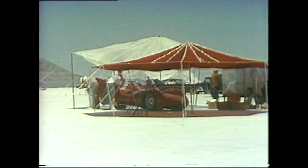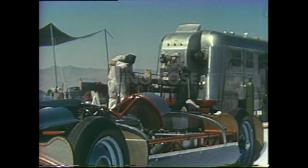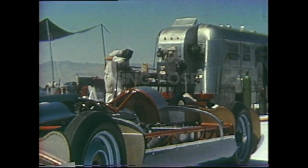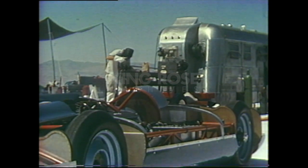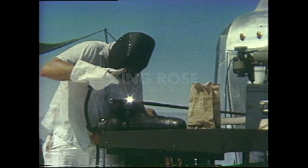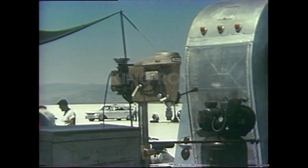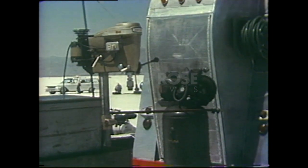There's been other changes, too. They don't broil out in the sun like we used to. And they certainly come better prepared than we did. Bob Herter is an excellent example. Not only does he have an arc welder, he's also got a drill press and an air compressor. And even a garden hose in case he wants to water something.